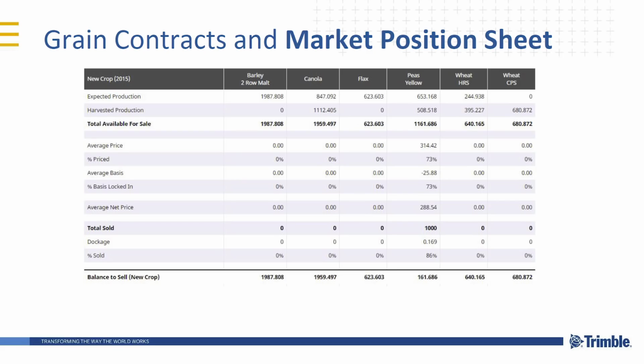This is an example of our market position sheet by commodity, what you've expected to produce, what you've actually harvested, what you've sold, what's left to sell. Key decisions there. And then looking at your records over time.